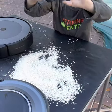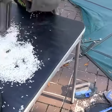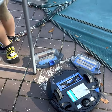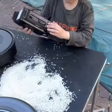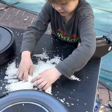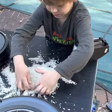Some actually stuck. Some stuck in there. And we had one casualty. Mommy, I want it piled up and see what they do when it's piled up.